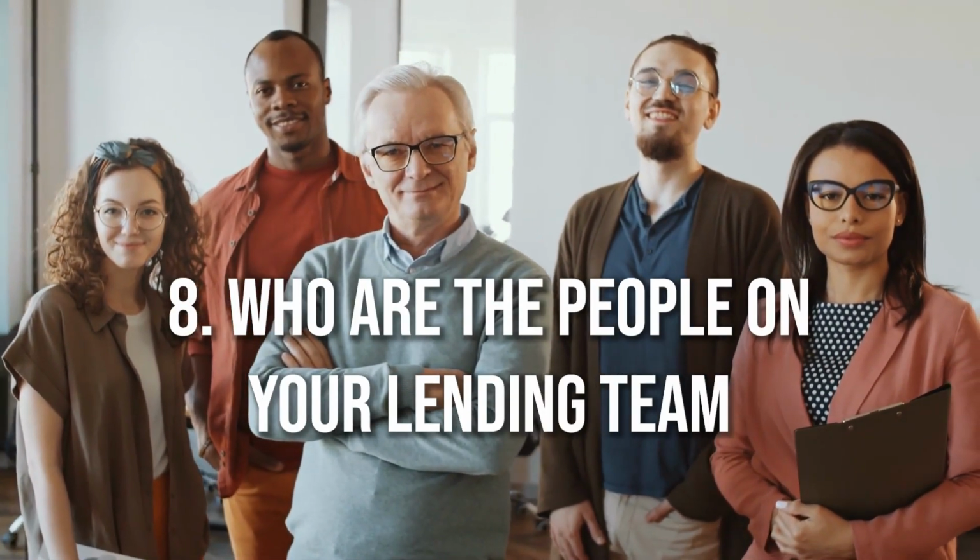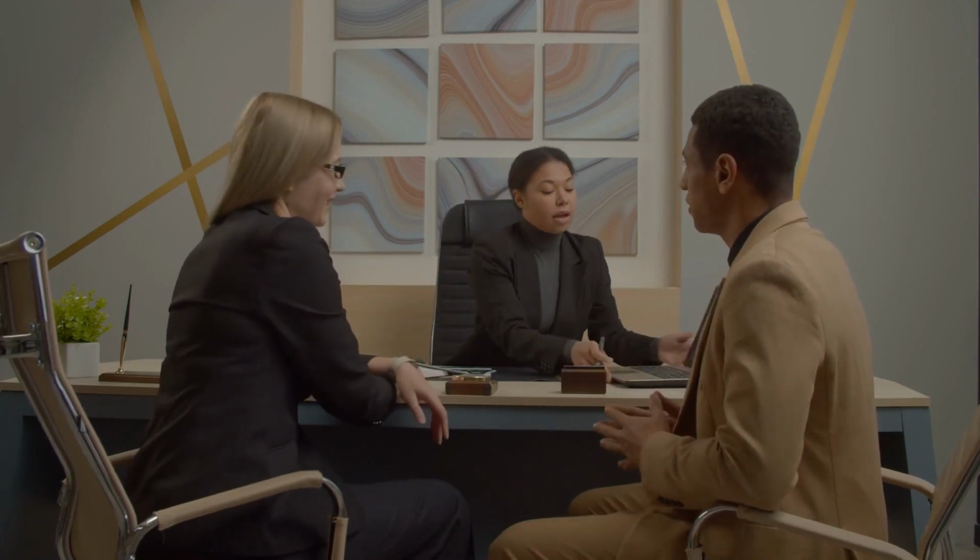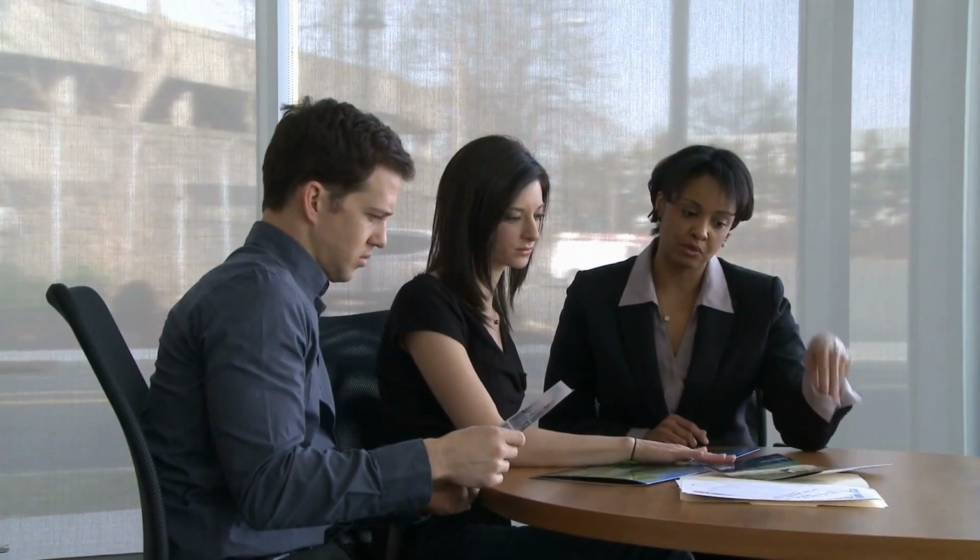Tip number 8, who are the people on your lending team? Now, many times you're talking with your loan officer or their loan partner, but realize there's a lot of people in the village that you have behind you on that lending team. So a couple of those people are, you're going to have your loan officer. Many times you'll have a loan officer support team, and that could be a loan partner, a loan assistant, somebody that's supporting the loan officer, a strategy technician. We see that a lot in lending as well.